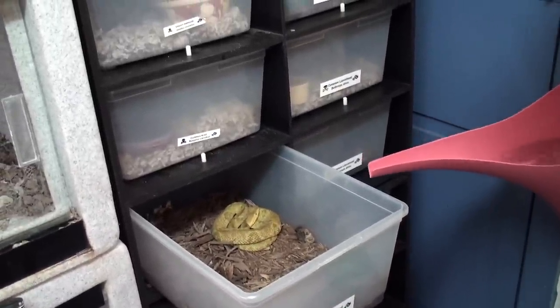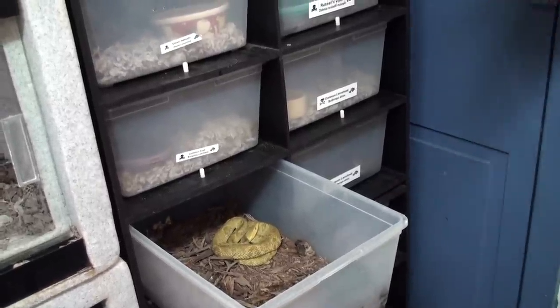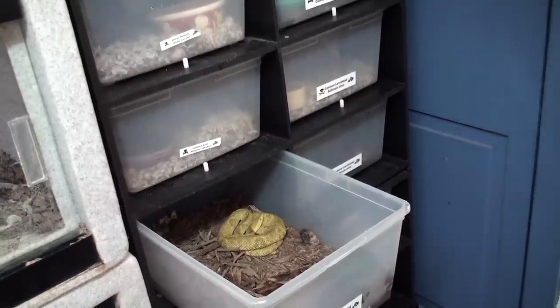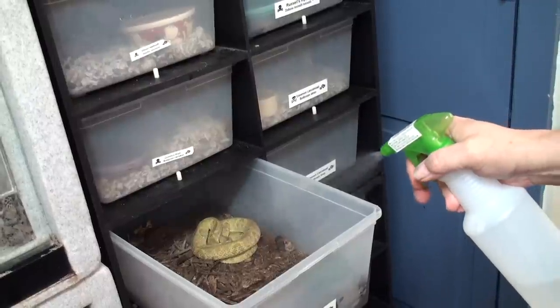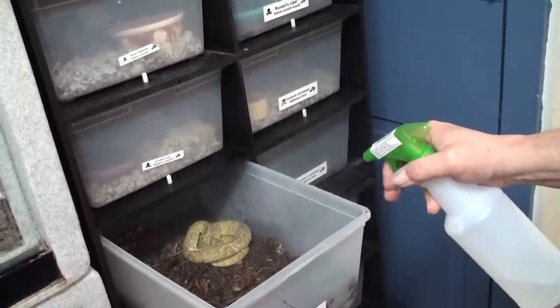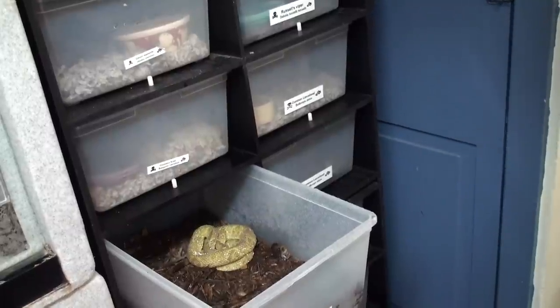Whatever that was had to go into the water dish? Of all the other square centimeters of places that it could have fallen, it falls into the water dish. Of course. Now, just in case you're thirsty, you're a tropical snake, therefore you must like water, so we will let you down. Oh, you are drinking. Okay.